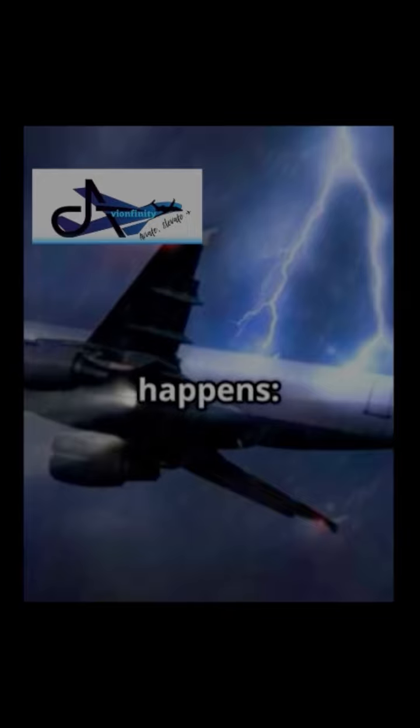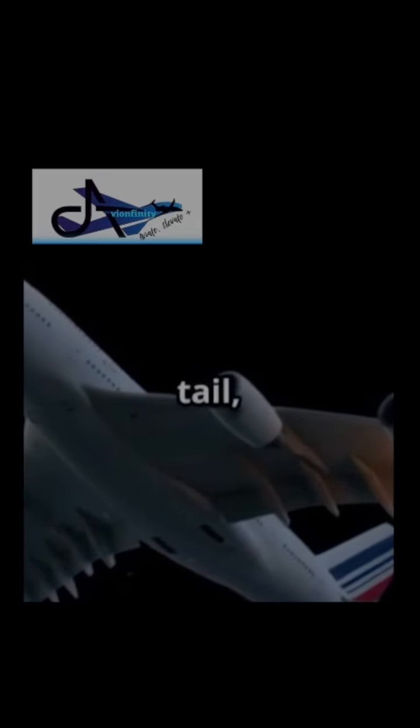Here's how it happens. A charge builds up in the cloud and a path starts reaching down to the earth. If the plane flies into that path, the lightning strikes. It usually hits the nose or wingtip and exits from the tail, completing the electrical circuit.